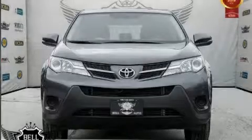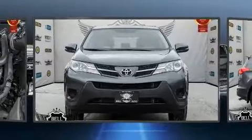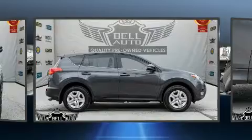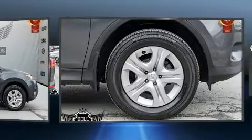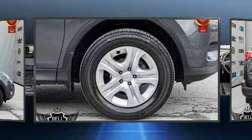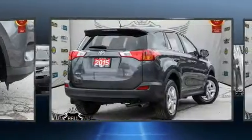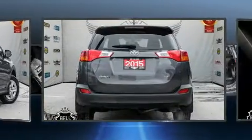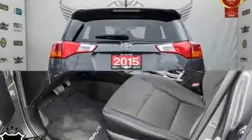You can expect a lot from the 2015 Toyota RAV4. It features a front-wheel drive platform, an automatic transmission, and a 2.5-liter four-cylinder engine. This model accommodates 5 passengers comfortably and provides features such as a rear window wiper, one-touch window functionality, power door mirrors and heated door mirrors, and a split-folding rear seat.